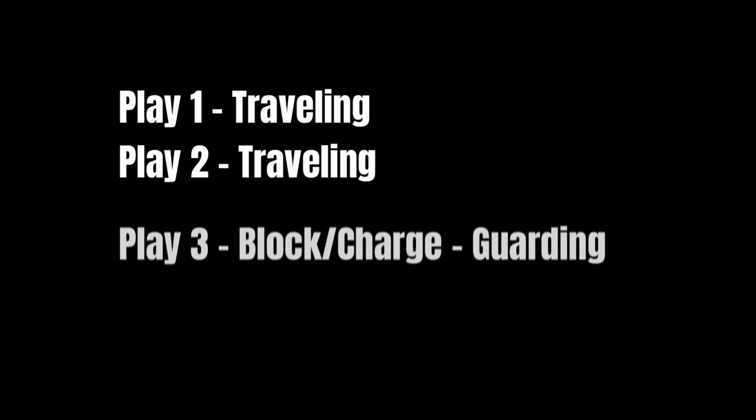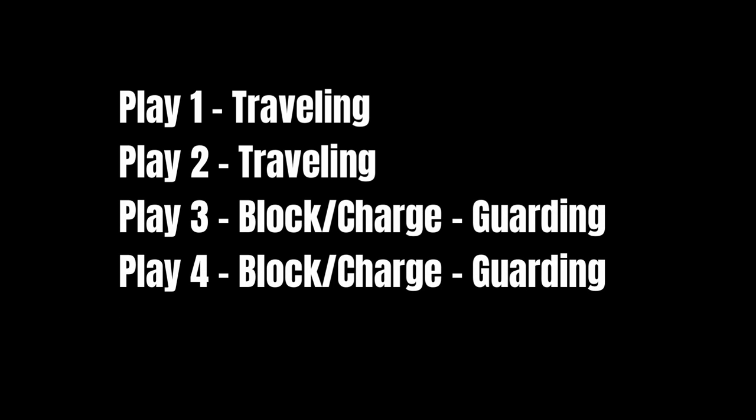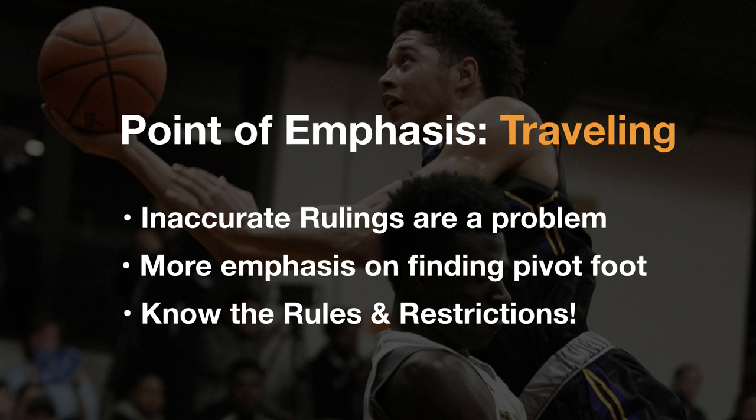Today we're going to focus on two of the NFHS points of emphasis for 2018. We'll start with two plays that involve traveling, and then two plays that involve block charge and guarding. But stick around for play number five, as I guarantee it will be a challenge for you as a basketball official. Let's get started.